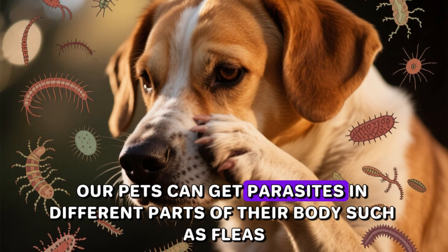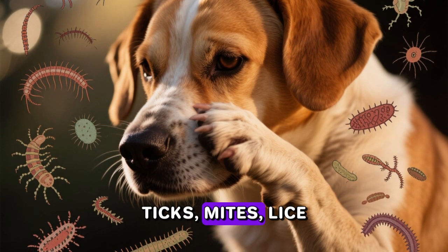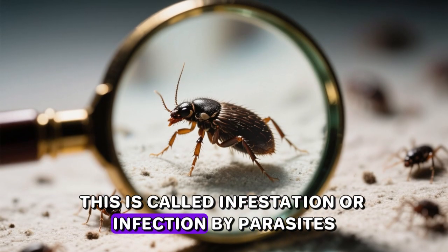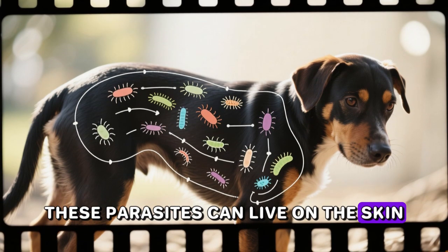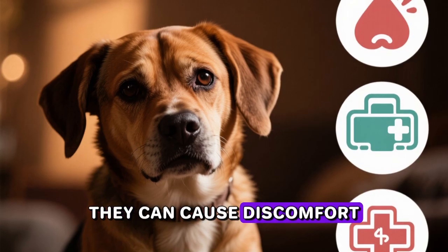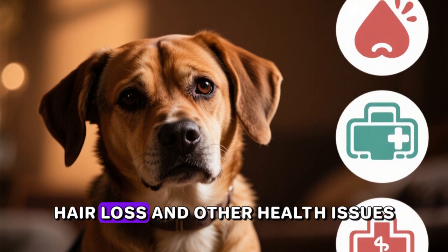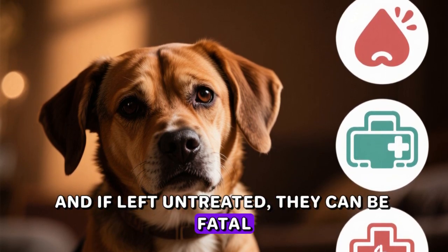Our pets can get parasites in different parts of their body, such as fleas, ticks, mites, lice, ringworms, etc. This is called infestation or infection by parasites. These parasites can live on the skin, in the fur, under the skin, in the ears, and even inside the body of your pet. They can cause discomfort, pain, itching, skin problems, hair loss, and other health issues. And if left untreated, they can be fatal.